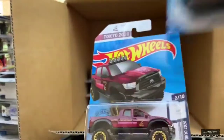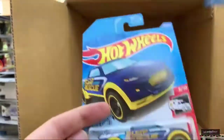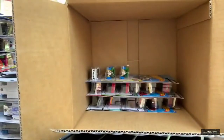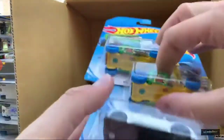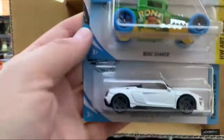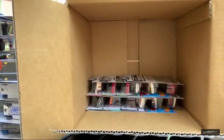Wow. Toyota Tundra is back. It's been a while because the Toyota license was gone for a while. Oh, and then the Too Tough. That was a new model for last year. I'm happy that we have two. The classic R8s. Bone Shaker. There it is right there. And then we have two more Bone Shakers. Sweet. There we go. Man, love that R8.